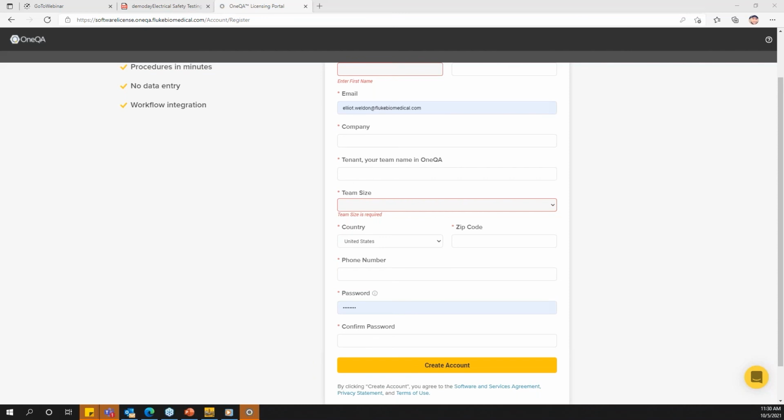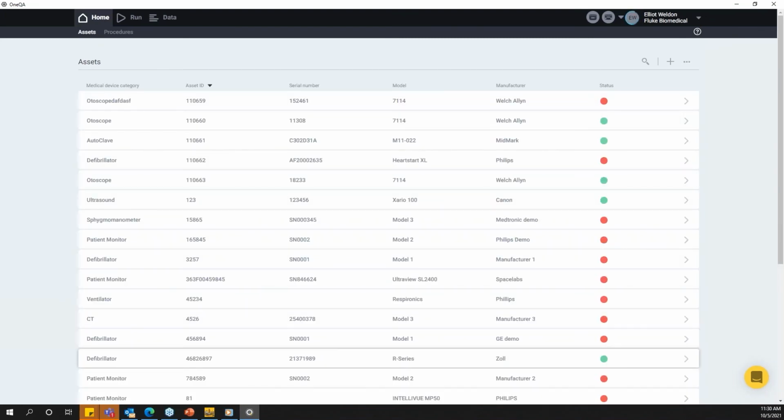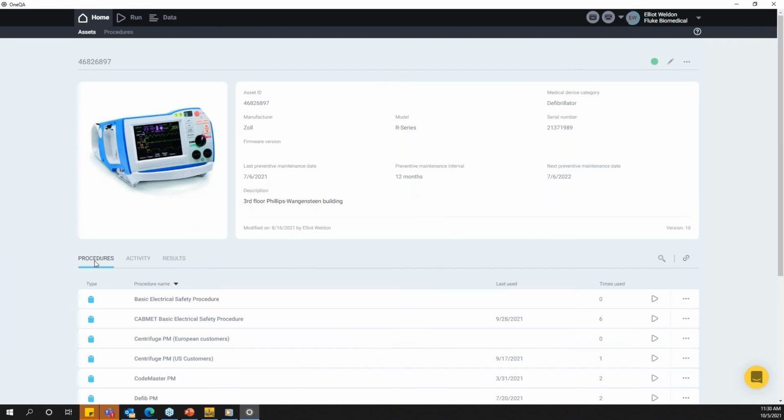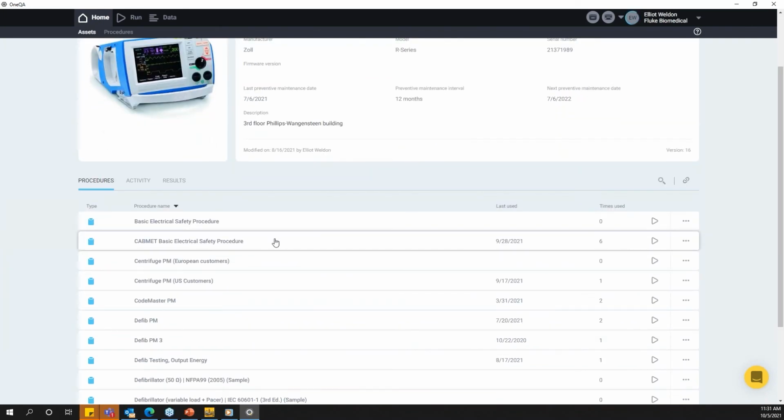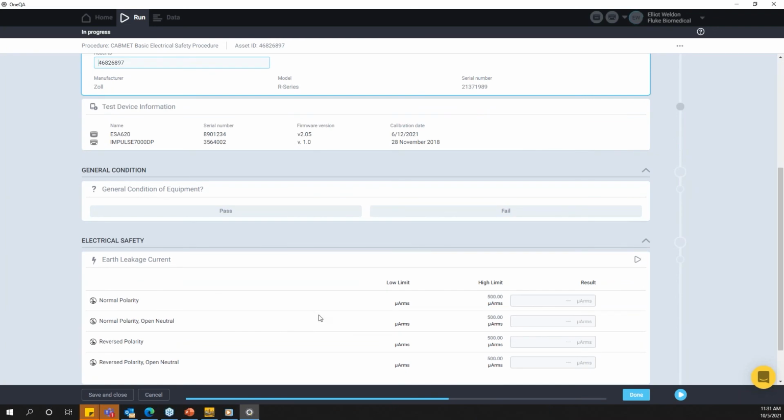Yeah. So in OneQA, you link the procedure that you've created or that you're using to the asset specifically, and then if you can see my screen, what you do is you find the asset, and then if you're not using integration, you just go to the procedures that you've already linked, find the procedure you'd like to complete, and then you just select play, and that's how you complete the procedure. And after I did that, you can see the asset IDs connected. Just like if we had that integration, you're going to have all that information in there. I hope that answers the question.